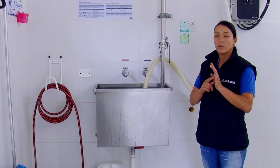For this, we need four elements. The first one is about the quantity of water required for each machine in order to achieve it. Second is the detergent, alkaline chloride. Thirdly, we need the temperature of the water to start the wash to be at 75 degrees Celsius. And lastly, we need turbulence.